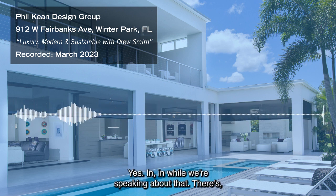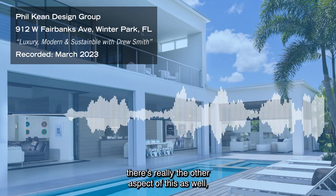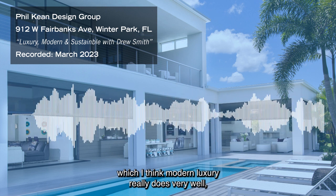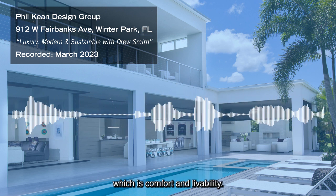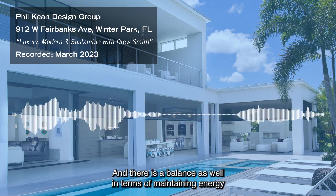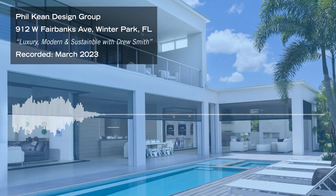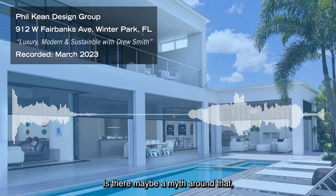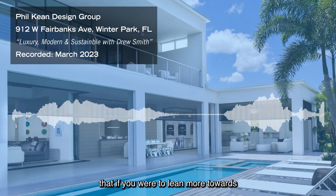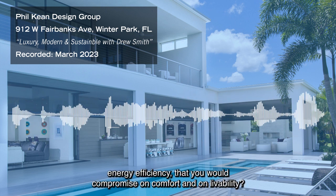Yes. And while we're speaking about that, there's really the other aspect of this as well, which I think modern luxury really does very well, which is comfort and livability. And there is a balance as well in terms of maintaining energy efficiency, being environmentally friendly. Is there maybe a myth around that if you were to lean more towards energy efficiency, that you would compromise on comfort and on livability?